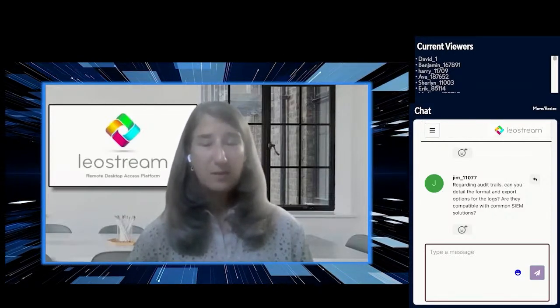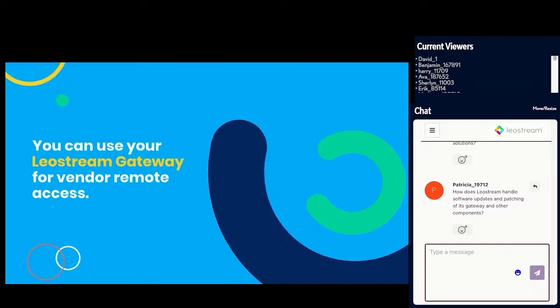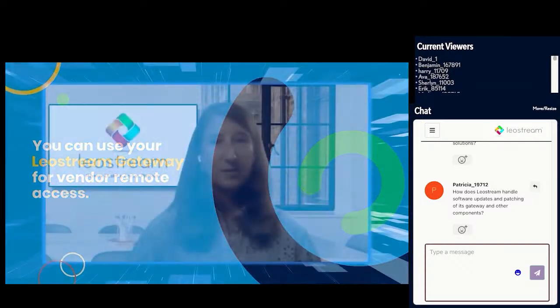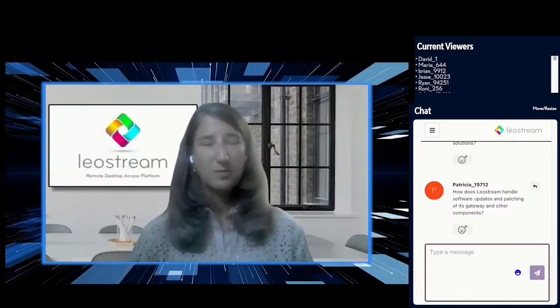And we're doing it in a unique way, which is we're taking the Leostream gateway that's part of our desktop access platform, and we retooled it so that organizations can now use that Leostream gateway for their vendor remote access. So this means they can use the Leostream service to really lock down authentication and the requesting and the approving and denying of access. And then the access itself, the desktop traffic, the server traffic, whatever it happens to be, goes through the customer's hosted gateway, never through the Leostream network. So the customer is always in control of their data. Right. So security, control, and visibility. Those are the pillars you're building there for VPAM.